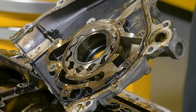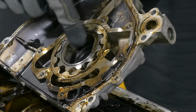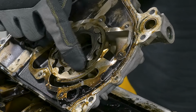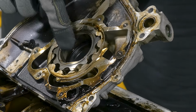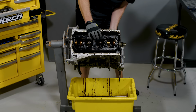What you'll notice is that as the thing's turning around, the crankshaft is spinning in here, and that's always spinning perfectly on its axis. Then oil's coming in through the feed here. And as this thing spins around, the gap gets tighter and tighter and tighter until it compresses that oil within the gear and then spits it out the feed into the engine.